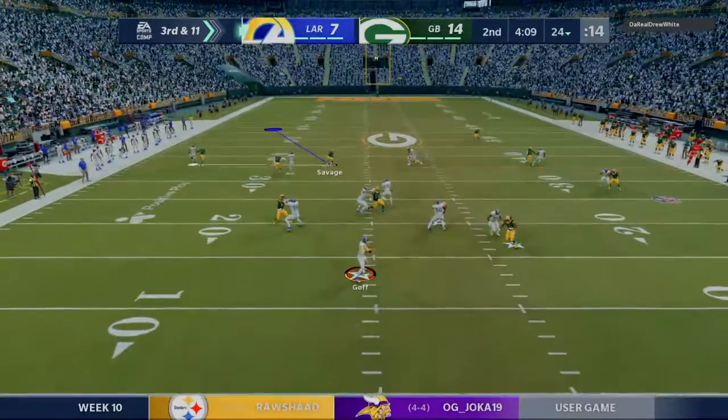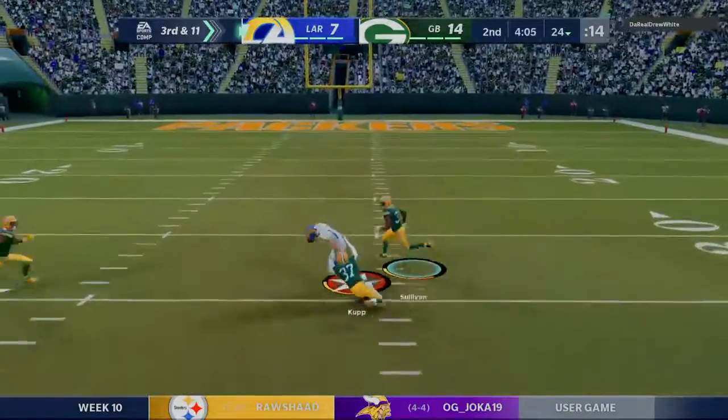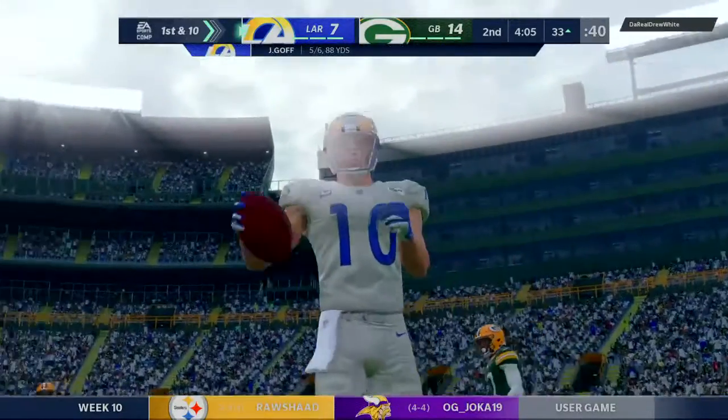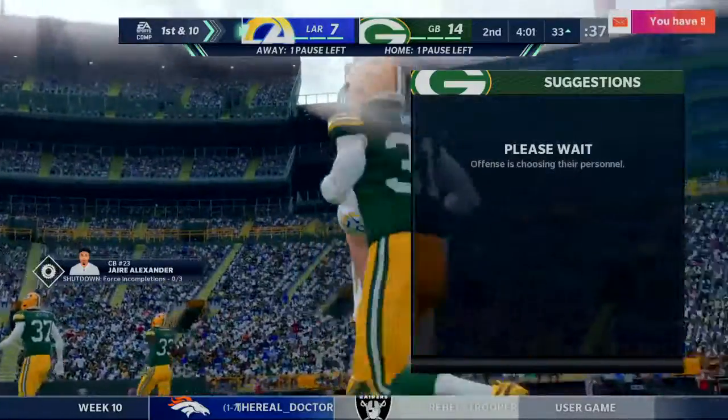Out of the gun, Goff. Going up top for Kupp. It got his man, complete. And they finally get him, but not before he reaches the 33-yard line. 42 yards on the play.